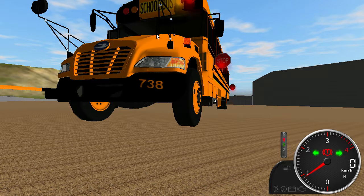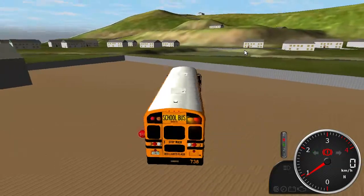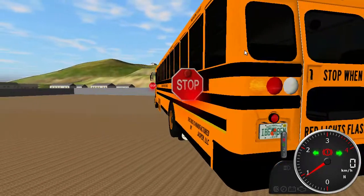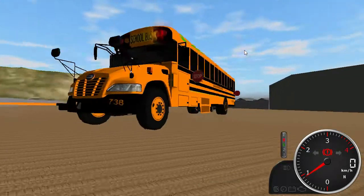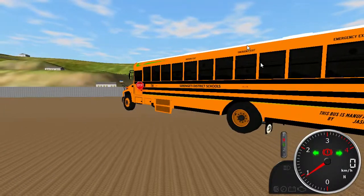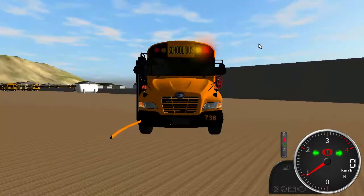Bethany Haskell. Disregard anything I just said. Anyway, this is powered by propane, with tinted windows, and everything inside is the same.